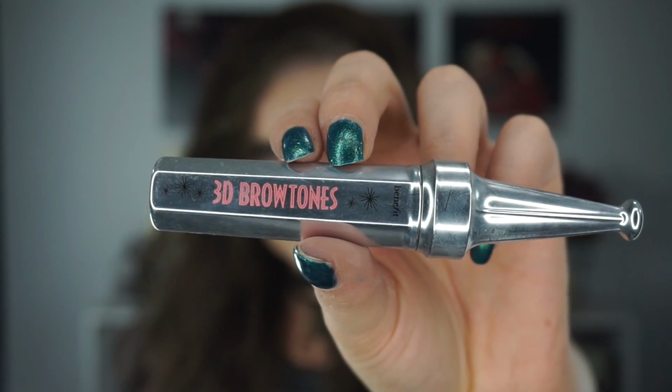I also finished the Benefit 3D Browtones, which I talked about in my Reverse Rouge update as well. This was an okay product. It was interesting. I would use it when I went too heavy-handed on my brows, and I will say from time to time I have missed it because it's this highlighting product, so it would make my brows a little bit lighter. So when I go too heavy-handed and I get that sort of cartoon villainous brows going, something like this really would help to lighten and just give a little bit extra dimension to my brows, because like I said, I'm still learning how to do them and what works right.